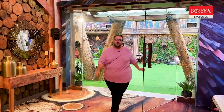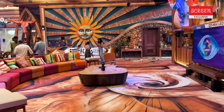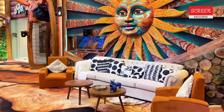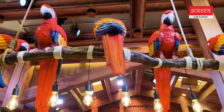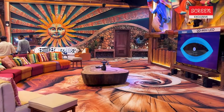Welcome to the living space of Bigg Boss 19. We are here in what looks like an assembly room, but this is not all of it. This is the usual space, the living room where the contestants usually sit for the weekend ka war episodes. And this is where usually the entire drama, the action happens. This is where they hang out. But this year there is a lot more element. You see a lot of animal references and animal influences also, given the design is inspired from a cabin in the woods.